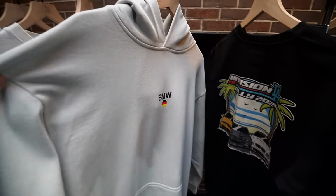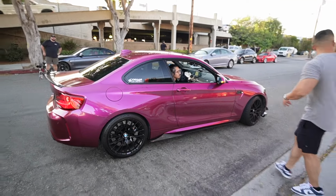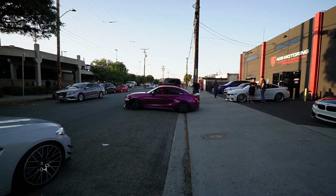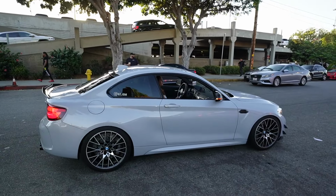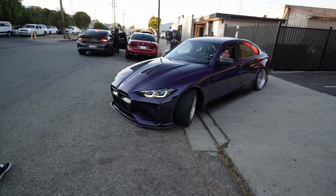It's just pretty clean. This is sick too. Look at the M2. It's like a pinkish color. Purple. It's pretty sick. Two M2s. It's like a purplish color. Pink, purple. And then we got Kim with her M2 Comp. That's a clean ass G80. It's like a purple color.